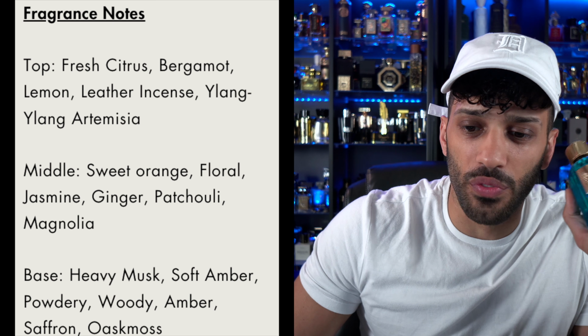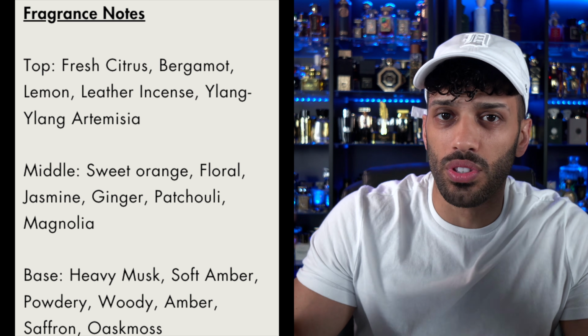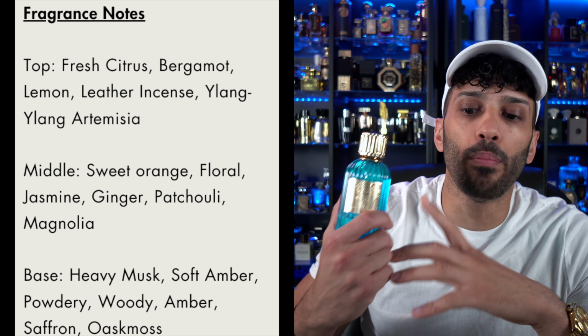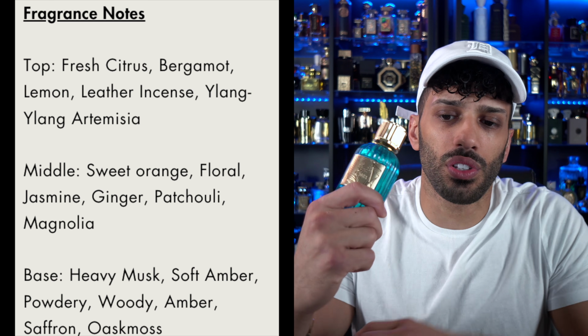For this fragrance specifically, I do detect a lot of the notes that are listed on screen. So with some of these notes that stand out the most, you're going to get a lot of that fresh citruses, a little bit of ylang ylang. I do get something of leather. It's very fresh. It's naturalistic. I get a hefty dose of that sweet orange. It smells like orange blossom almost, but it's pretty sweet in a very naturalistic way.